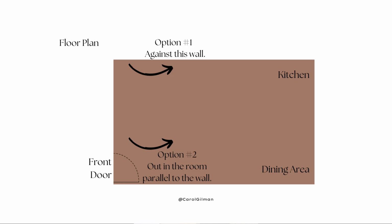Then when we take a look at the room in a floor plan view, we can get a better idea of where the sofa could go. So we can see in this floor plan view, there's a front door, and we can see where the kitchen is and the dining room area. And yeah, I think it would make sense to put the sofa up against that one wall, but yes, it could go out in the room.